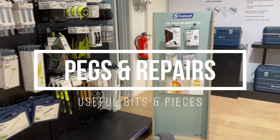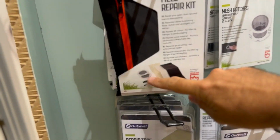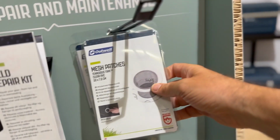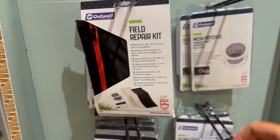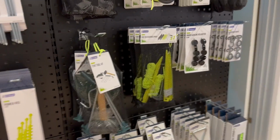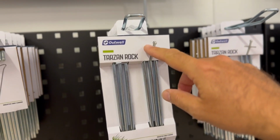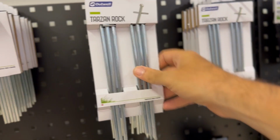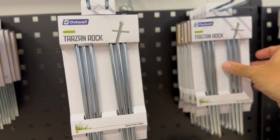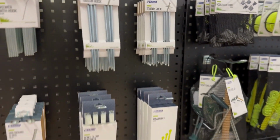Of tent repair accessories, field repair kit with inner patches, and you can also get separate mesh patches as well here for any of the bug mesh needs patching. Whole load of stuff here, lots of additional tent pegs. Interesting, I noticed that Outwell in their demonstrations here use these tiles and rock pegs. These are really strong, can be really driven in well into the ground.